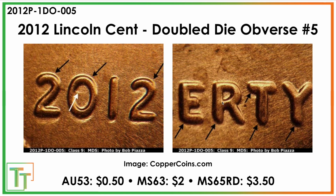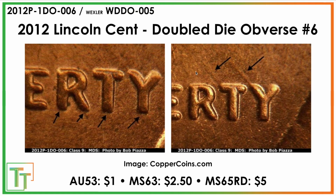We've got yet another one. I think it's tougher to see, but again, similar notching in the lower parts of the E, R, T, and Y. And then a 6th one, I think it's part of the trail dies over here. That's not necessarily a variety, but here we can see a little bit of notching in the bottom parts of the R, T, and Y again.